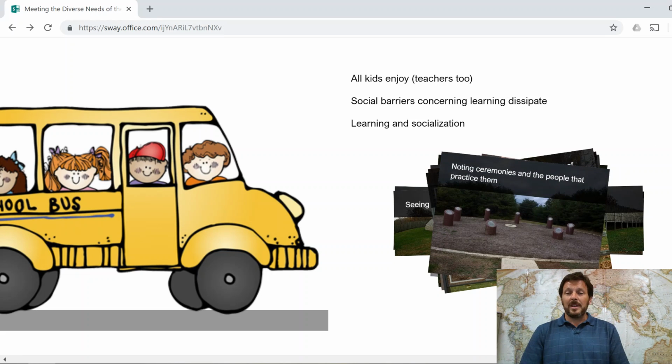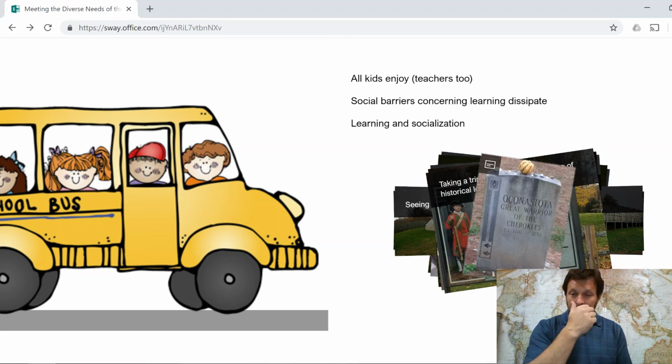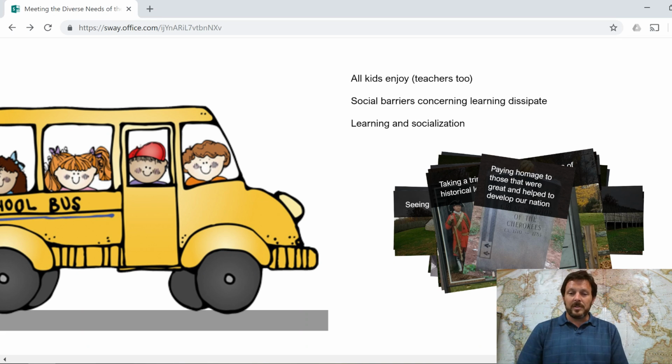And along with that goes seeing major ceremonial places and seeing how people practice their ceremonies and what life was like. And then looking back at even major famous characters, famous people in the past, such as Conestoga, the great warrior of the Cherokees. Again, a chance to take pride in your heritage, to pay homage to those that were great and helped develop our nation.